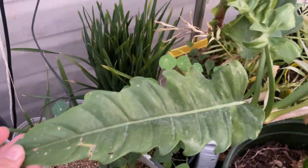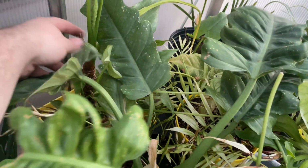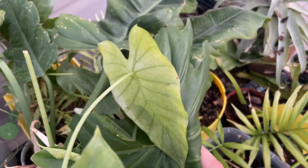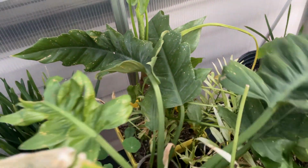Here's a philodendron jungle boogie or crocodile, not entirely sure. Cucullata alocasia back here, looking fantastic. Sorry if I'm breathing heavy, it's kind of hot in here. About 80 degrees. I know it's not that hot, but pretty humid too. So, I think that's all that I will put in the video.